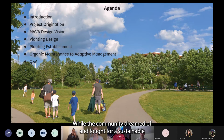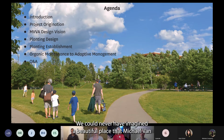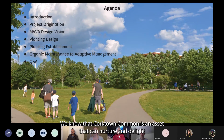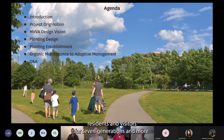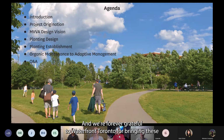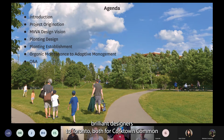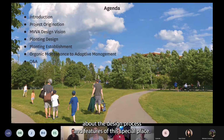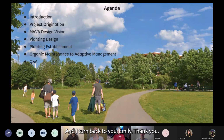While the community dreamed of and fought for a sustainable and equitable community anchored by a new park, we could never have imagined the beautiful place that Michael Van Valkenburgh and his colleagues have actually created for us. We know that Corktown Common is an asset that can nurture and delight residents and visitors for seven generations and more. We're forever grateful to Waterfront Toronto for bringing these brilliant designers to Toronto, both for Corktown Common and for what is becoming the new mouth of the Don River. I think you'll really enjoy hearing from Emily and Jason about the design process and features of this special place. And I turn it back to you, Emily. Thank you.